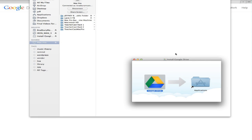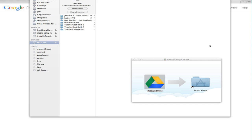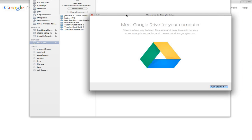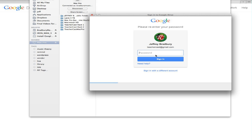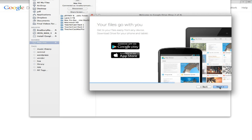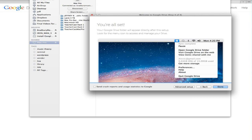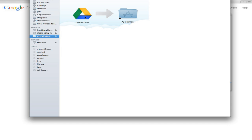I'll open up my Google Drive. Do I want to open this? Yes. Sorry that it's not exactly centered yet. But here we go. Meet Google Drive for the computer. And essentially, again, I'm going to put the password in here. And then everything that's in my Google Drive will get downloaded into my desktop here, and up on the top bar you can see everything is syncing up, and you can see here that Google Drive is coming in and it's working. So all of my documents are being put in here.